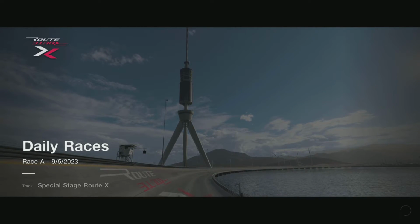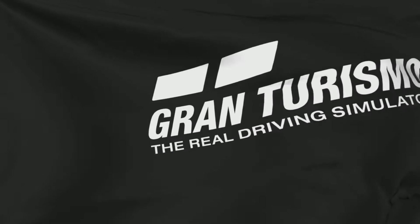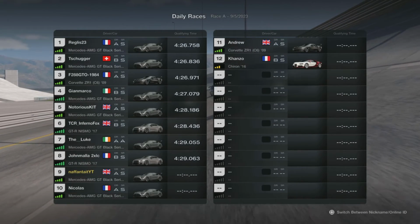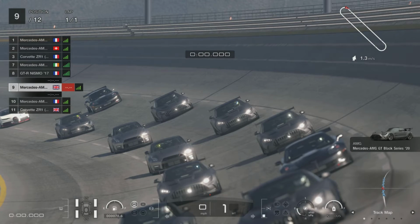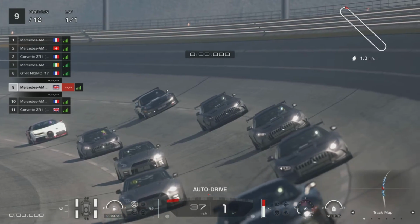This was my first ever run at this event, and just the absolute surprise I got when I jumped in here. I didn't bother qualifying or anything like that. As you can see, it takes place at the absolutely infamous Special Stage Route X, which is essentially a ridiculously big long oval. It's just really such a stupid track, but it is so funny.